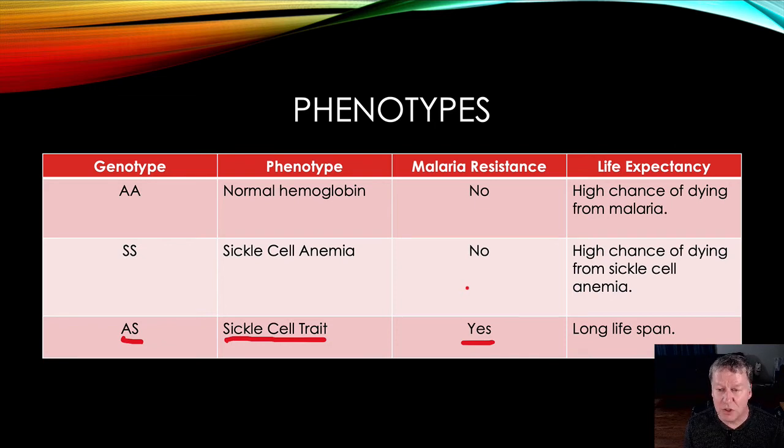For people living in the tropics where malaria is an issue, those with the normal hemoglobin AA genotype, while they're not affected by sickle cell anemia, have a high chance of contracting and dying from malaria. Someone who has sickle cell anemia, homozygous for sickle cell, SS, has a high chance of dying from sickle cell anemia early in life. Plus, they're at risk of malaria. However, someone with AS, sickle cell trait, is not only resistant to malaria, but also does not suffer from sickle cell anemia. And so they tend to live a long lifespan.